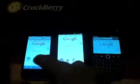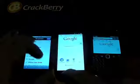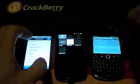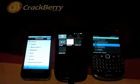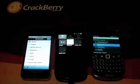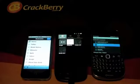I did take the liberty of creating some browser bookmarks, hopefully so I don't screw this up with my fat fingers. So let's bring up the bookmarks on each device. The websites we chose were TwitPic, Mobile Nations, and Wikipedia, because none of those websites load a mobile version. You're getting the straight-up goods on each and every one of them. All three devices are running on Wi-Fi, so there's no carrier intervention. Hopefully I can get my fat fingers to cooperate here.